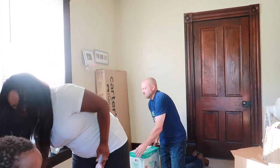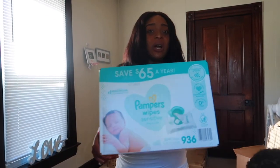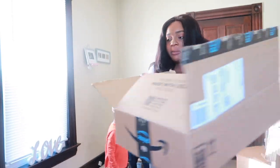All right, so yeah. Well, we are done with that. Calista, you want to put it away? Bring the next one. All right. So yeah, the next one is the wipes. Sensitive wipes. This is what I use for all my kids, if you want to know. I know most of you, it's helping other parents, new parents that are coming up.